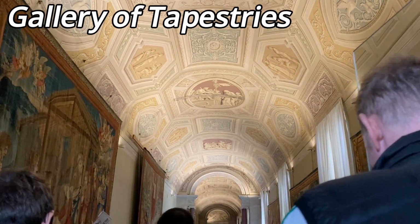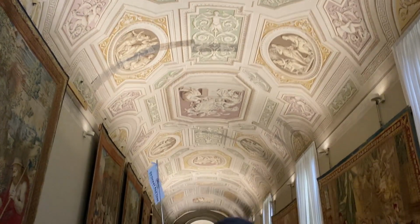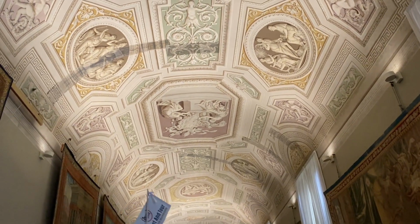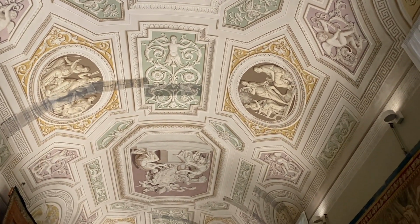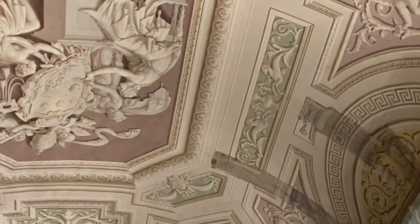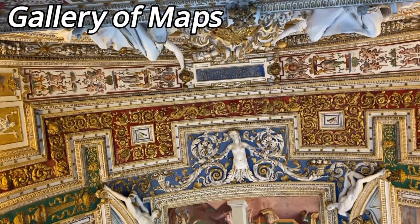This is my favorite ceiling. It's an optical illusion. Even with the cracks, it looks totally 3D, but the ceiling is actually completely flat. I can't believe my eyes. Okay, I'm pretty sure this ceiling is not flat.